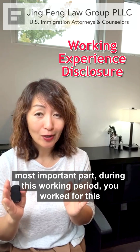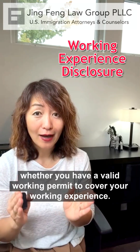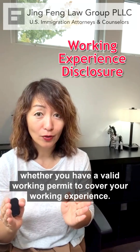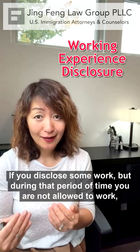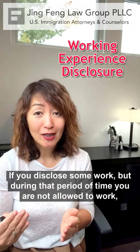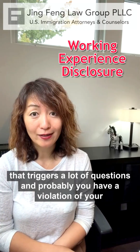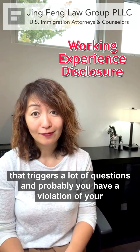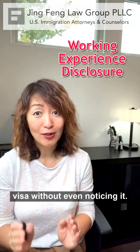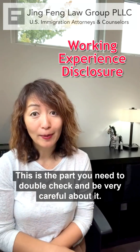During this working period, you work for this employer in the United States, whether you have a valid working permit to cover your working. If you disclose some work, but during that period of time, you are not allowed to work, that triggers a lot of questions and probably you have violation of your visa without even noticing it. So this is the part you need to double check and be very careful about it.